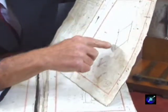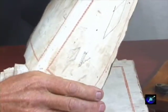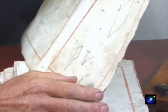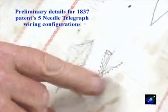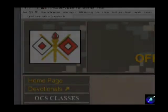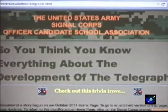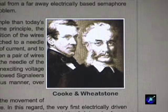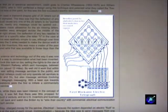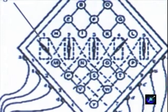Exceptional. It has the diamond-shaped pattern that is classical and typical of Cooke's June 10th, 1837 patent. And if you look down here, you can see another diamond shape. On October 1st, 2014, the United States Army Signal Corps Officer Candidate School Association acknowledged the Cooke and Wheatstone telegraph system for its position as the first perfected commercial electric communication system in the world. This was on their official website.